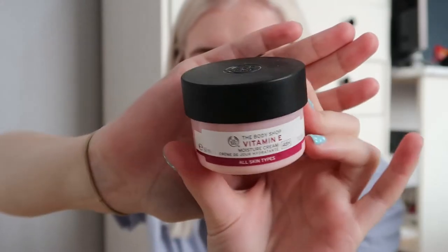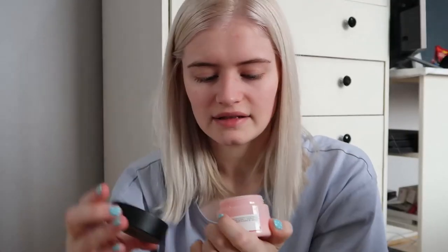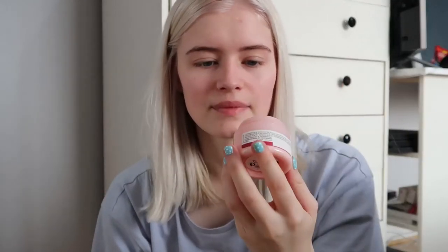The moisturiser I like to use is the Body Shop Vitamin E Moisturiser, and I have used a lot of it. It's about half full to a third full. I'm just going to put some of this on my face to give a bit more hydration, especially as the weather is very nice at the minute. So it does mean my skin dries out a lot more, especially when it's warmer. Yeah, that is everything that I put on my face really.